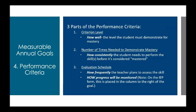The evaluation schedule addresses how frequently the teacher plans to assess student mastery on the objective and the method by which the teacher will evaluate progress and/or completion of the goal. Note that monitoring progress once per quarter is not enough to evaluate if the student is making progress towards the goal. Performance criteria should set up testing situations for progress monitoring, and it should reflect the type of measurement that is meaningful for the skill.